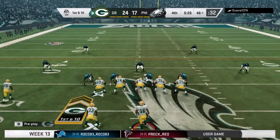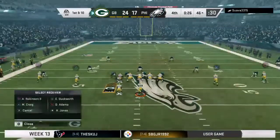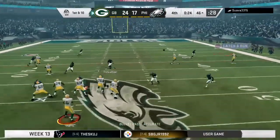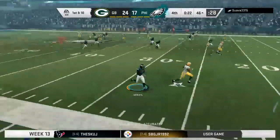One's the mark. Watch one. Watch one. Ricky. Now Harris throwing on first down.